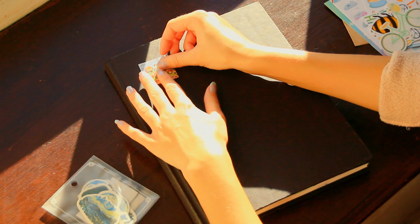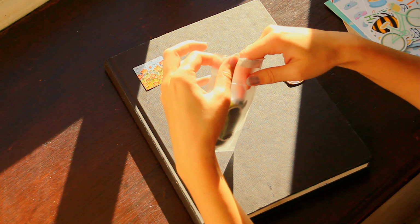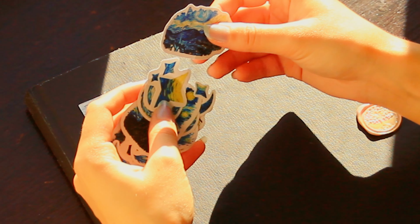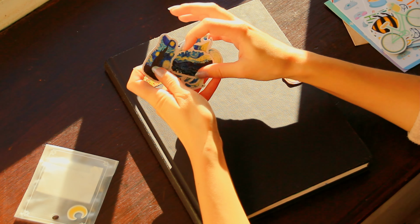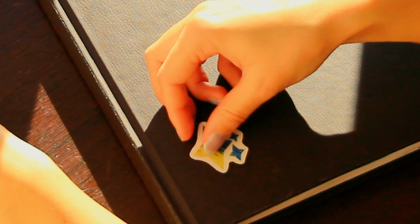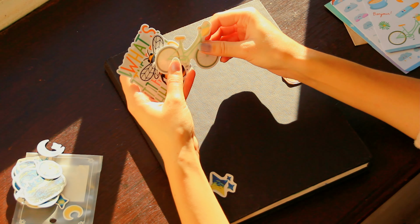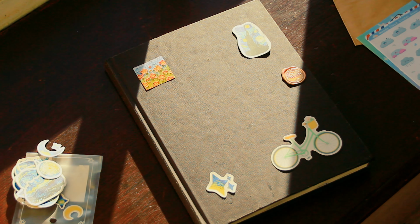I'll pop that somewhere. I also want to grab one of these Van Gogh ones because they look so cute. I'm not sure whether to go for a landscape or a star though. I don't know. We could try that one and we could pop some stars down maybe. I think maybe this bicycle, which I love, this bicycle would be really quite cute.